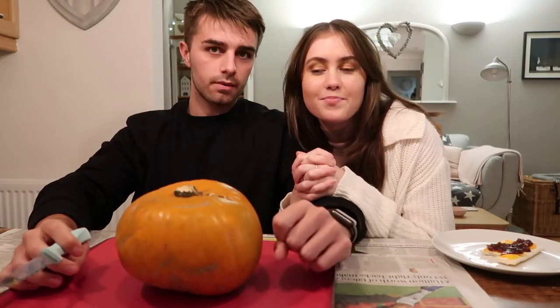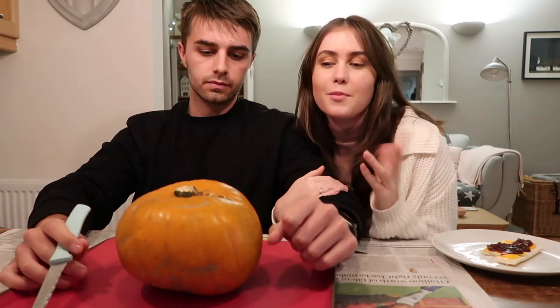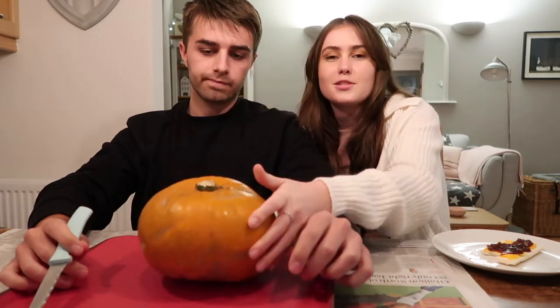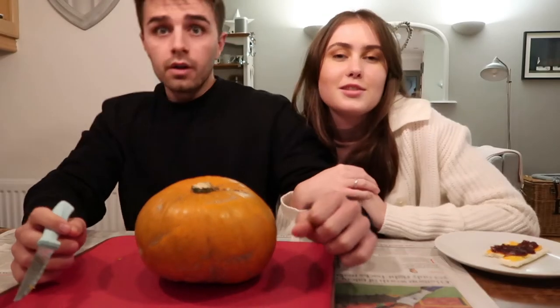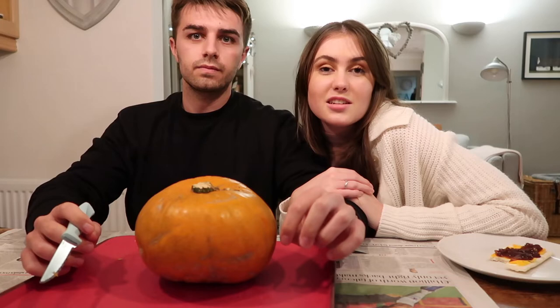Since it is Halloween, happy Halloween, by the way, we're not actually doing anything, but Josh brought over this little pumpkin, so we thought we would try and carve it and just do something cute like that, because, well, there's nothing else to do this year, is there?